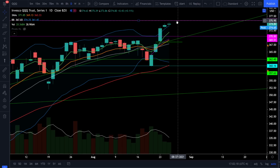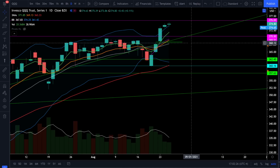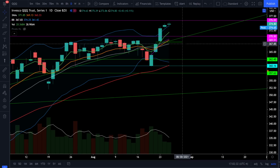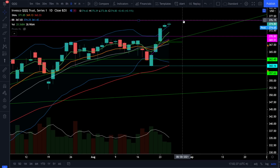So watch that level for a possibility of a pullback once we hit that price target. We still do have support at 370 and 369, and the gap close, which is right around where our 20 simple moving average is, right around 368. So 368 is that critical support we need to stay above to stay in this bull market, and our critical resistance is the price target at 376.